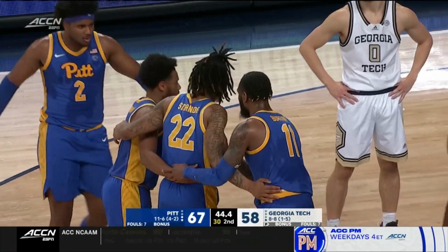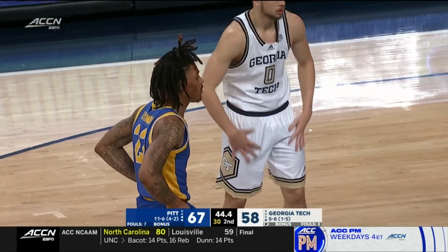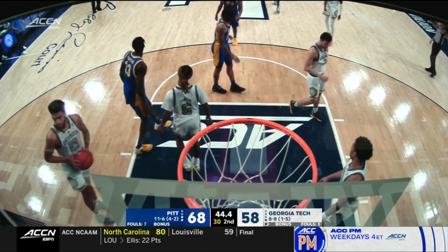So let's spin it forward with Pitt. They go to Louisville on Wednesday here on ACC Network. Louisville fell again today at the hands of North Carolina at the Yum Center. And then Pitt back home next Saturday, also on ACC Network, against Florida State.